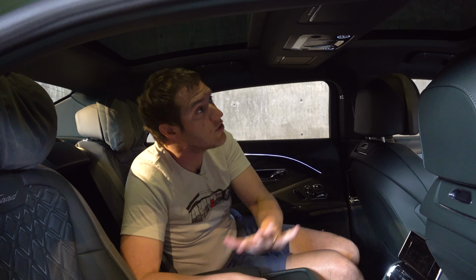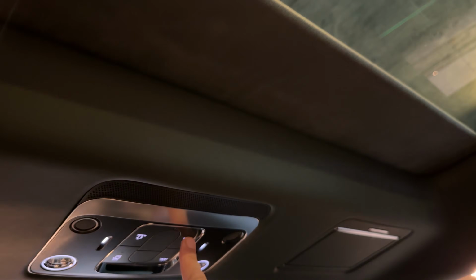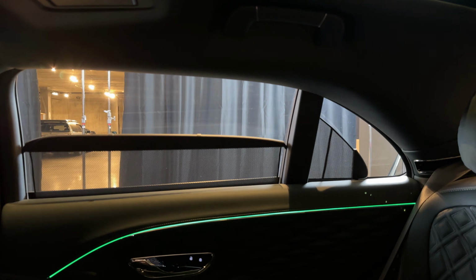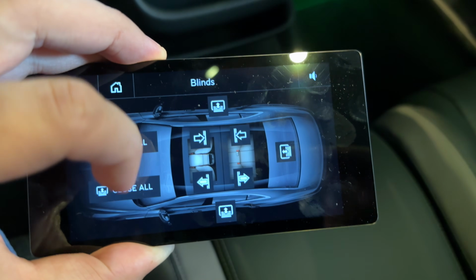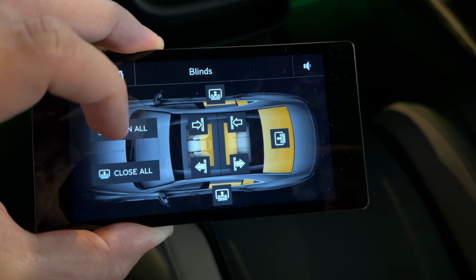Also worth pointing out, you can adjust the sunshades back here. This switch panel on the ceiling lets you open or close the rear sunroof sunshade, but there's more sunshades than that. Inside your tablet, there's a control for the shades on the rear windows. You can see them closing now. You can also keep them open, and there's a sunshade on the far back window as well. You can configure it how you want. You can close them all if you want to keep out the sun and also the plebeians outside your Bentley.